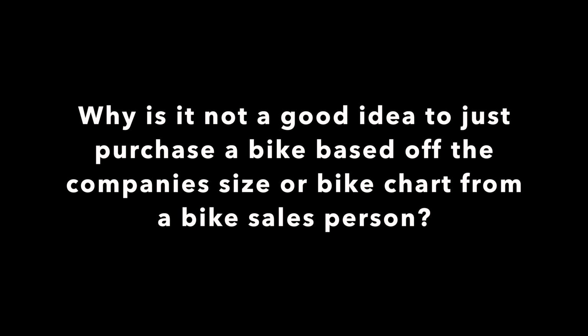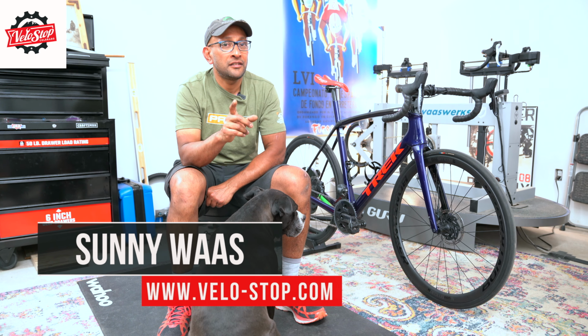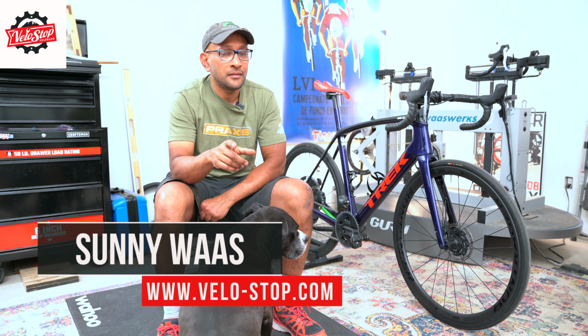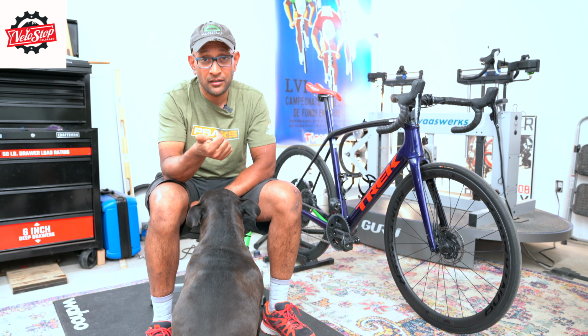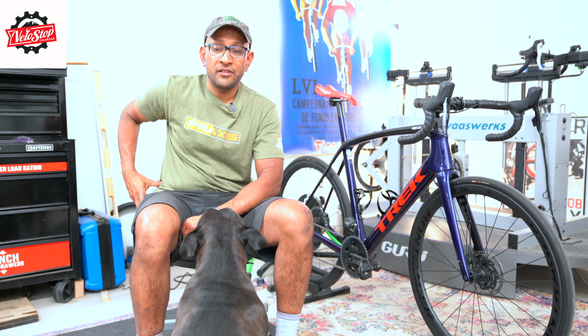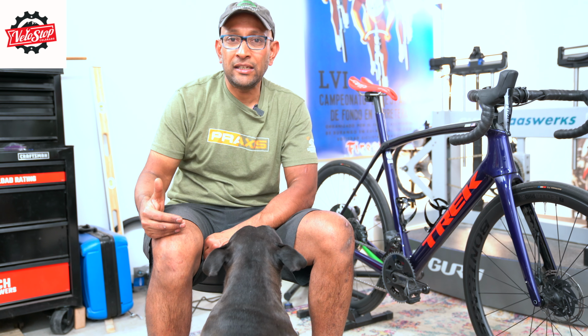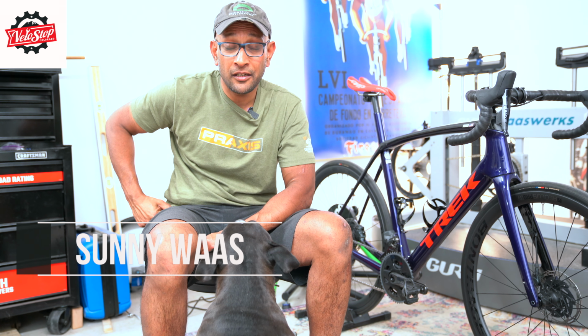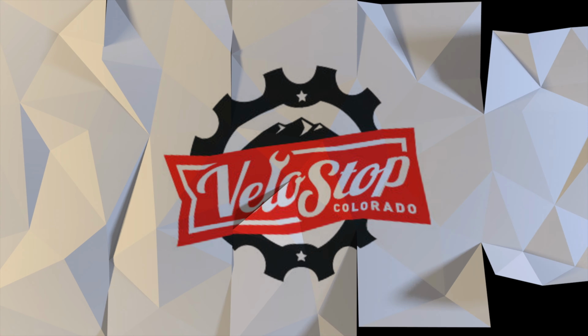Why is it not a good idea to just purchase a bike based off the company's size or bike chart from a bike salesperson? There's a chance that the salesperson may not take into account any physiological problems that you might have. It could be medical, meaning you have hip impingement issues, or range of motion issues in your knees, ankles or hip. Those things can be big if they don't spend the time to figure them out.